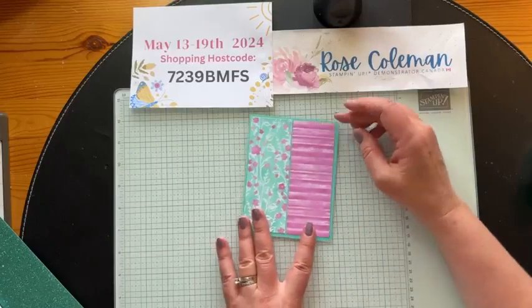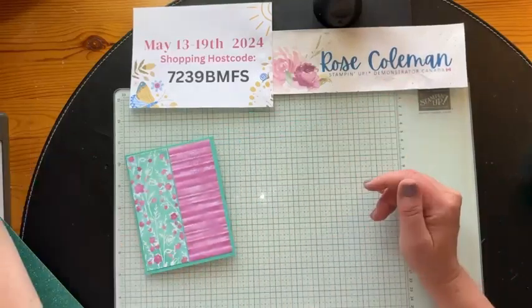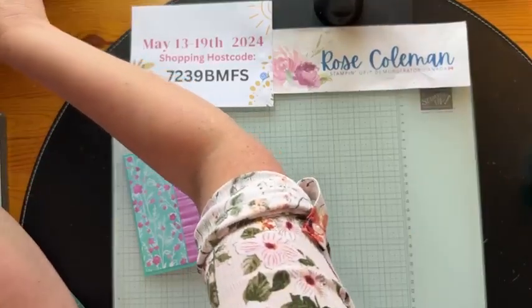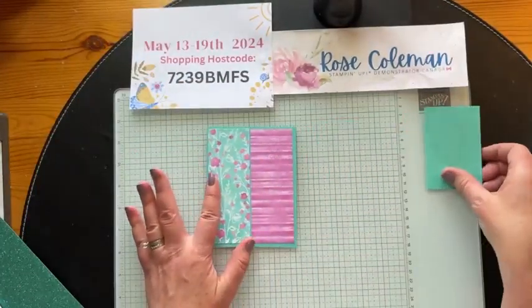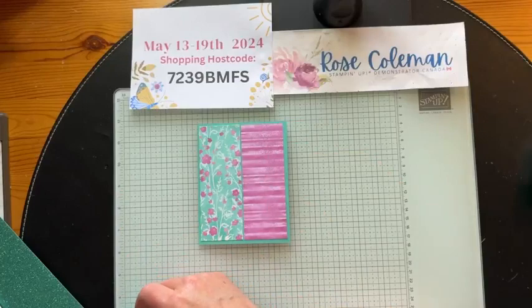2 strips of designer series paper, 2 by 5 1/4. We're going to bring in another piece of Summer Splash. That's going to go on the front. And this one measures 2.5 by 3 3/4.